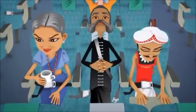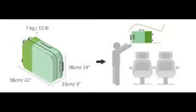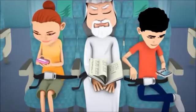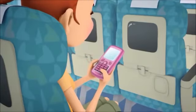To return folding trays and seats back to the upright position. To stow luggage under a seat or in the overhead compartment. To turn off most electronic devices such as laptops, mobile phones, etc.